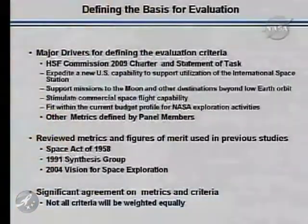So in terms of defining what it was that we were asked to do, it was certainly to expedite a new U.S. capability to support utilization of the station, to support missions to the moon and other destinations beyond low Earth orbit, to stimulate the commercial space flight capability and engagement, and to fit within the current budget. So those were clear guidance and boundaries that were set for us from the outset. We also looked at some other metrics that were determined by the panel members as being key to coming forward with options that we felt answered the charge.